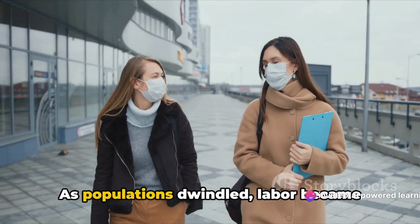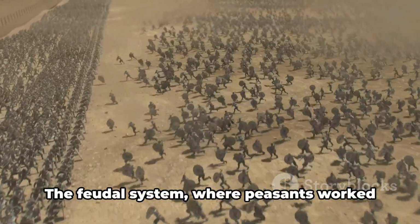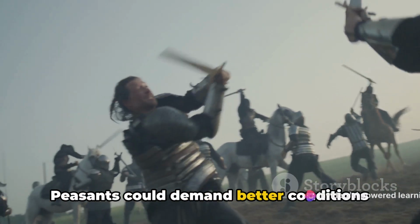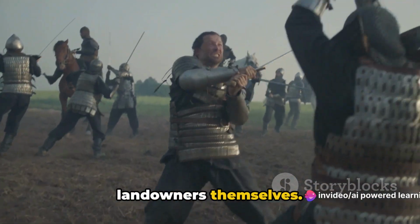As populations dwindled, labor became scarce, leading to shifts in economic power. The feudal system, where peasants worked land owned by the nobility, began to crumble. Peasants could demand better conditions and wages, and some even rose to become landowners themselves.